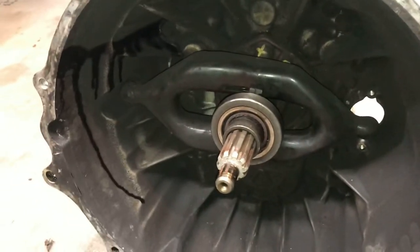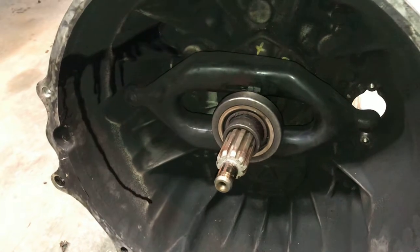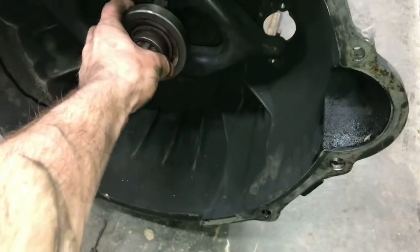So the transmission fluid, which I am covered in, was quite gross, and it is quite disgusting in here as well. The clutch fork is pretty nasty. It should be the factory clutch fork, factory clutch packs and everything. We got a new pilot bearing. We got a new clutch fork. We got the works for this thing.